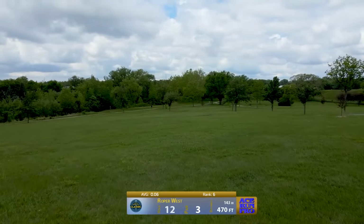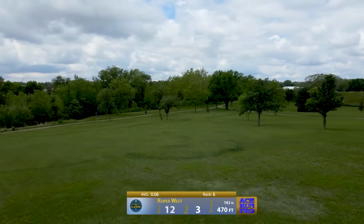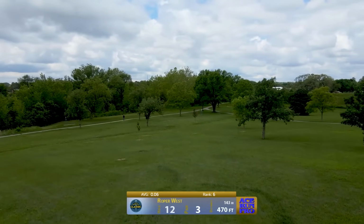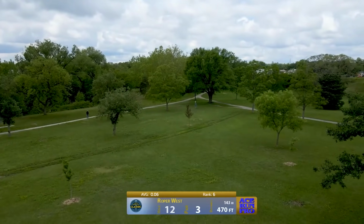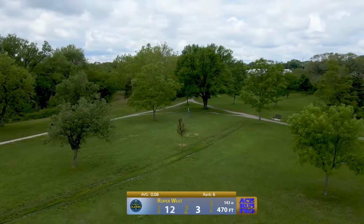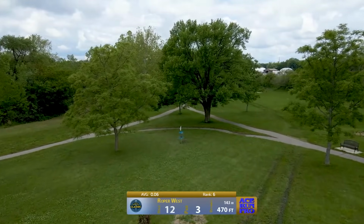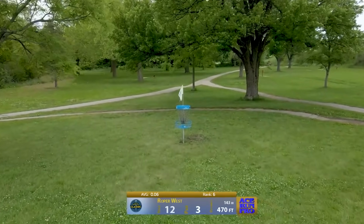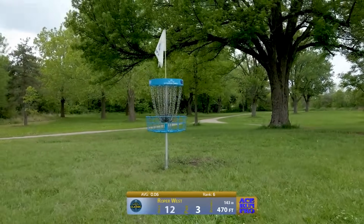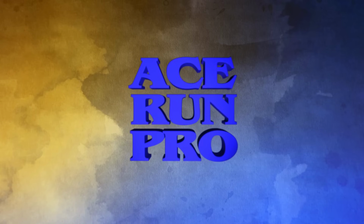And flying hole 12, 470 foot par 3. A little bit difficult to tell from the drone, but going a fair amount downhill, as far as Lincoln, Nebraska goes in relation to hills. Got some trees to work with here. There's kind of a gap you can take from left, drifting to the right. Might see some of these big arms just going over everything to the right, throwing a big hyzer, but OB behind the basket. But as Kirby's mentioned, grass a little bit sticky today, so that'll help.